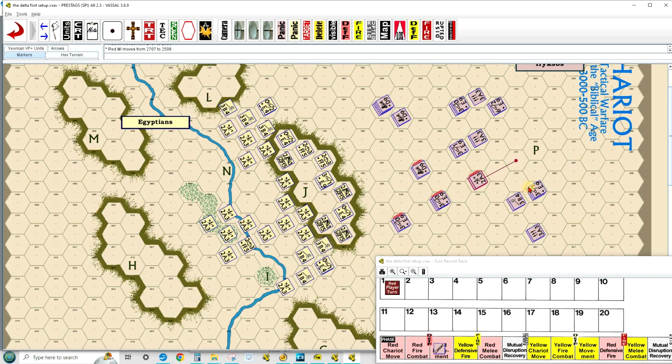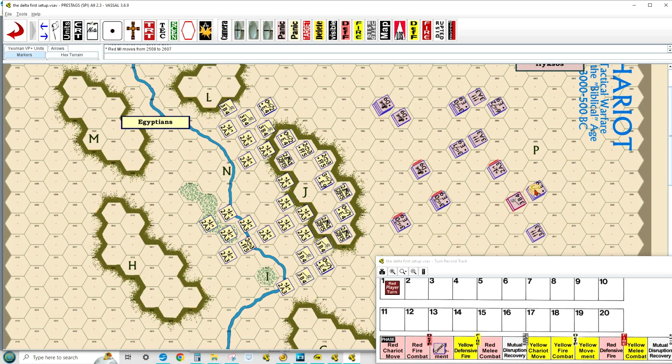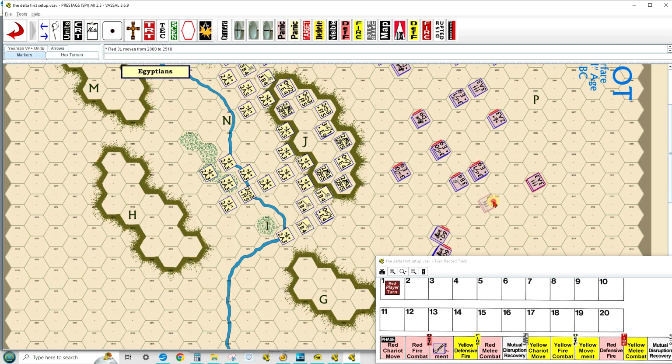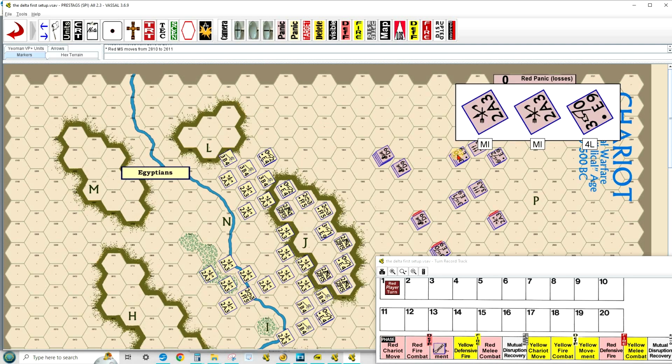2, 3, and then... Oh, but this leader has a movement thing of 0, so that doesn't actually... He can only go 1, 2. Okay. This leader here has 1, so we can go 1, 2, 3, and then... What's he with? These guys are 3. Okay. 1, 2, 3, and then this guy can go a half move. 1, 2. This leader has a move. These guys can both move.